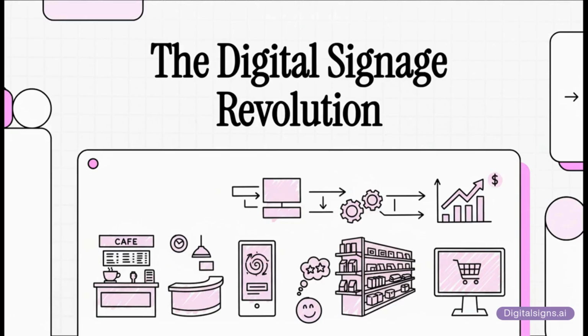But have you ever really stopped to think about which ones actually grab your attention and which ones don't? Today, we're diving into the digital signage revolution. We're going to look at how businesses are turning these simple, passive displays into seriously powerful tools that can drive sales, make things run smoother, and totally reshape the customer experience.